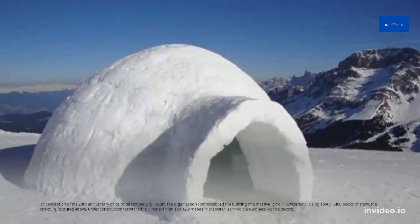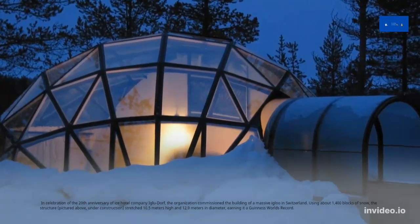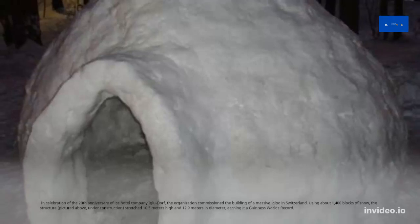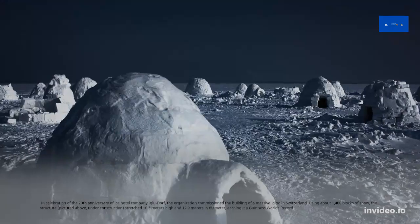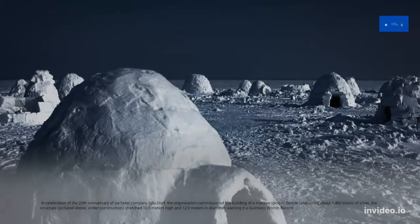In celebration of the 20th anniversary of ice hotel company Igloodorf, the organization commissioned the building of a massive igloo in Switzerland. Using about 1,400 blocks of snow, the structure, pictured above, under construction, stretched 10.5 meters high and 12.9 meters in diameter, earning it a Guinness World Record.